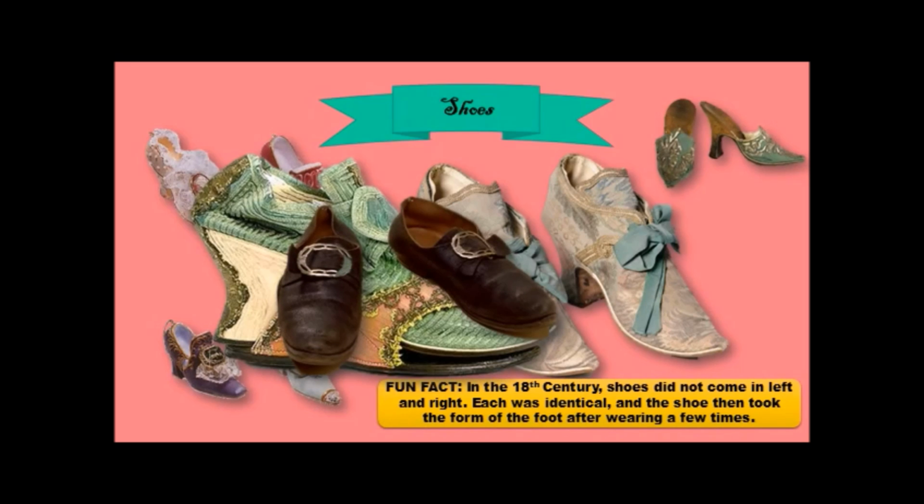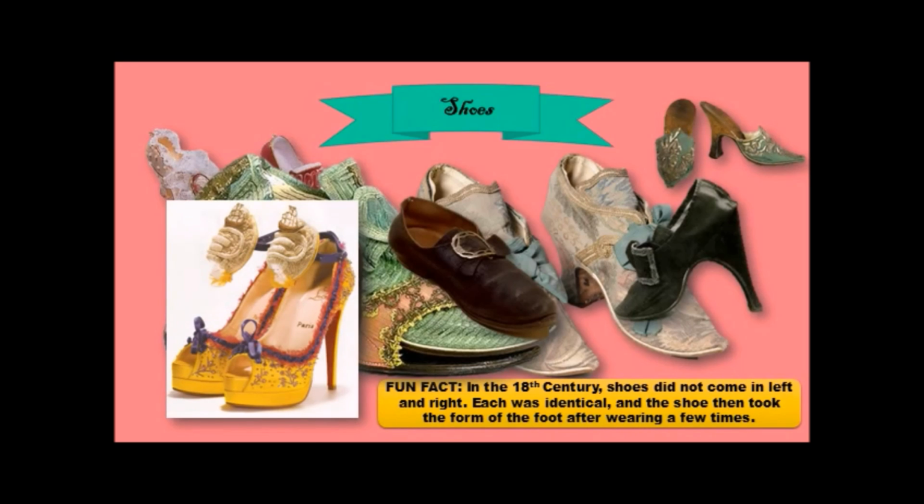But as I mentioned earlier, men's shoes were weirdly sensible by comparison. Brown or black leather with a buckle. Although sometimes even men's shoes could get a bit extreme. Look at the heel on this shoe. This is a man's shoe. But check out these shoes.